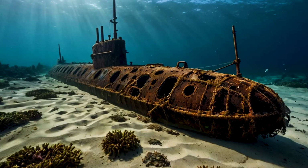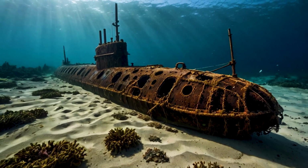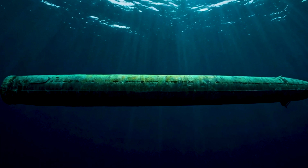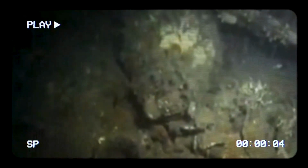Now the question was, which country did this submarine belong to? America? Russia? Germany? No one knew. Because there was no identification, the divers gave it a funny name: Yoo-hoo. It had become a mystery. No record said that any submarine had sunk around this place during the Second World War. But still it was here, lying in the silence of the sea for almost 50 years.